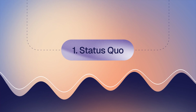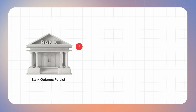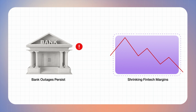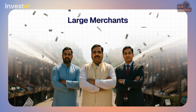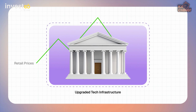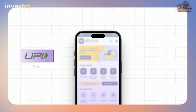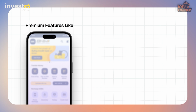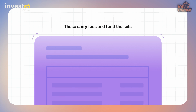1. Status quo: taxpayers fund the 1500 crore pool, bank outages persist, fintech margins shrink. 2. Selective MDR: large merchants pay, banks upgrade tech, retail prices might inch up. 3. Value-added model: the basic UPI stays free, premium features like credit lines and APIs carry fees and fund the rails. So if MDR returns, acquirer banks and payment gateways benefit first.